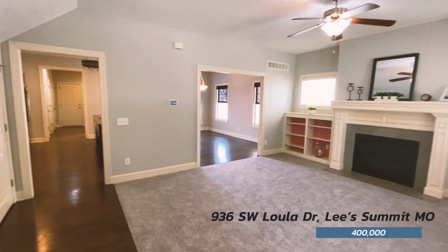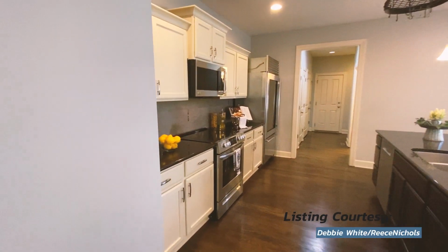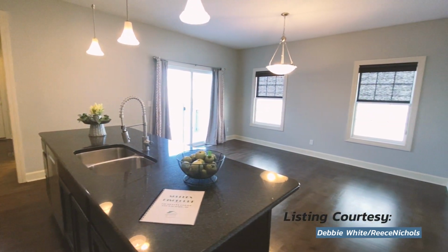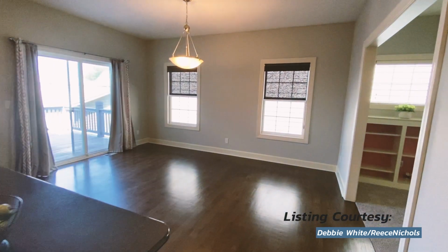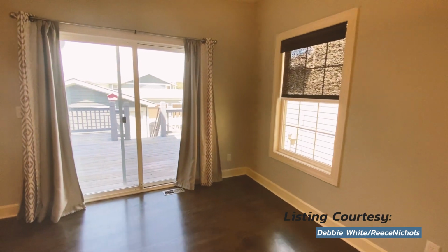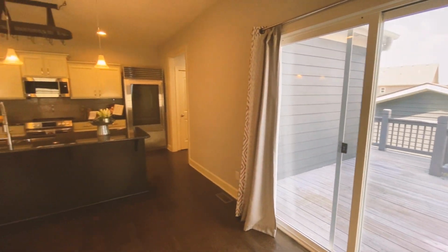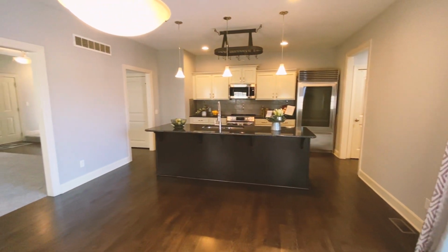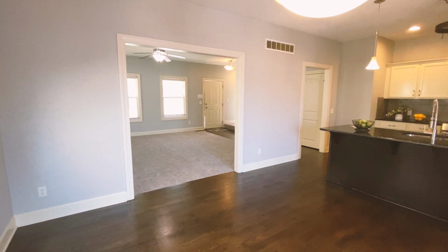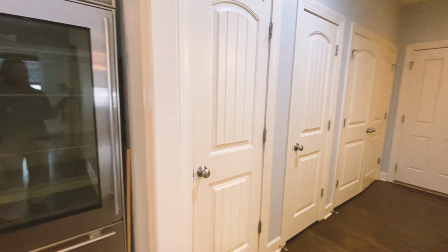When you walk in, you enter into the fantastic family room with a gorgeous fireplace and built-ins. Beautiful hardwood floors as you enter into the kitchen. It has a large island for eating and just enjoying each other, and an open dining room or more living space that also opens to the deck. These homes have detached garages, and we'll take a peek at that as we go over here down the hall.